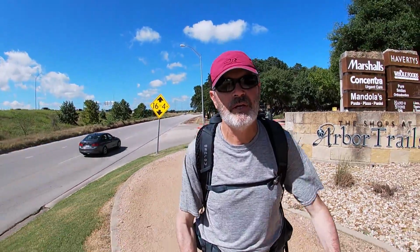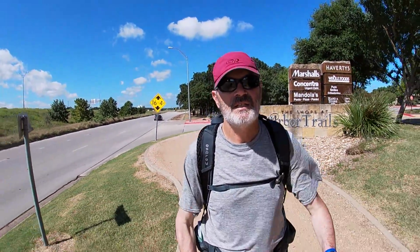And I'm coming up to the William Cannon crossing. On the map, it says to cross on this side of William Cannon. And again, this is probably the busiest intersection on the Violet Crown Trail. So just be patient, take your time crossing here. So again, just be careful on this section.